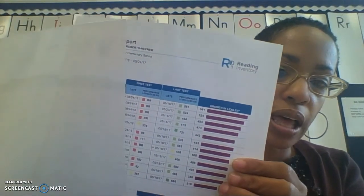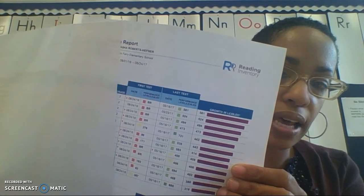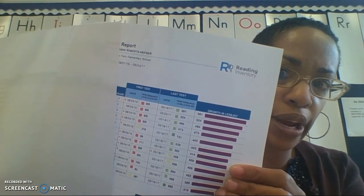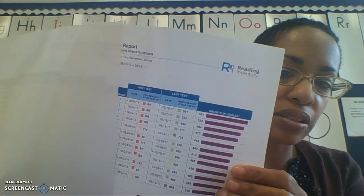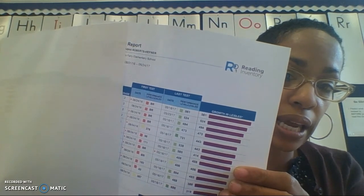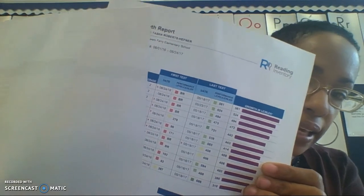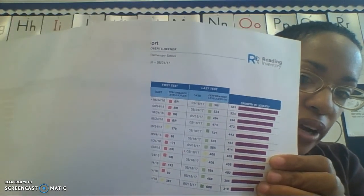Okay, so that first column, where the date says August, I don't know if you can see that, but you see a lot of red and yellow. That's where my students started off in August. They were BR, meaning below reading level. If there was a score there, as you can see, it was well below the scores that I gave you earlier.